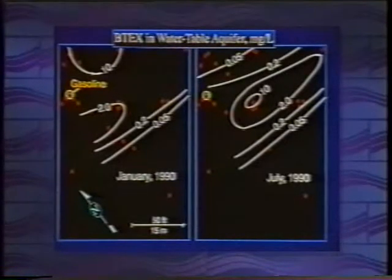And I think this is probably due to several things. One is that the gradient is very low, and this is a very shallow system, so it doesn't take much change to change the geochemistry of the system and the movement of hydrocarbons in the system. Furthermore, there's probably a conduit for the hydrocarbons to get into the water table aquifer from a well that went through the perched zone. Also, there are irrigation wells that probably also affect the water here. So this is a more complicated system than the one I had showed you before.